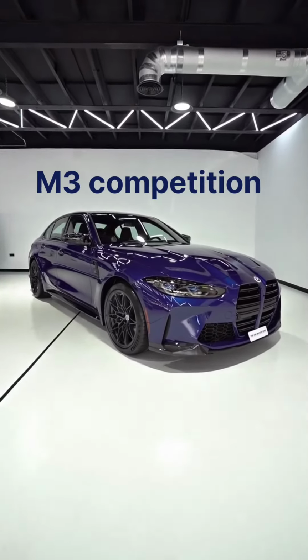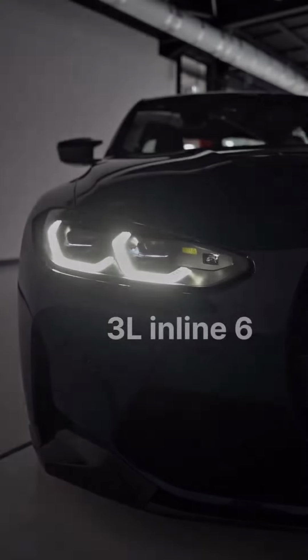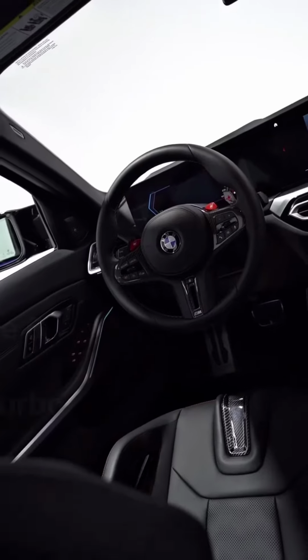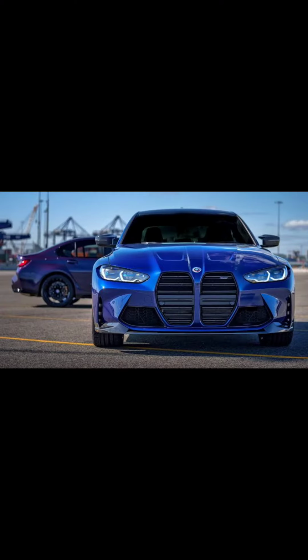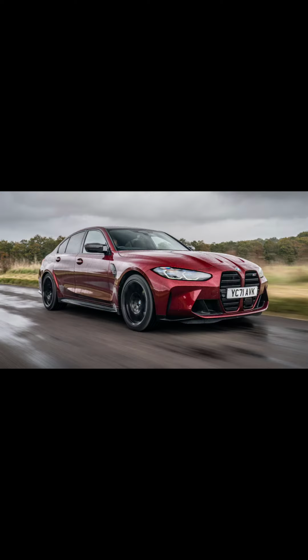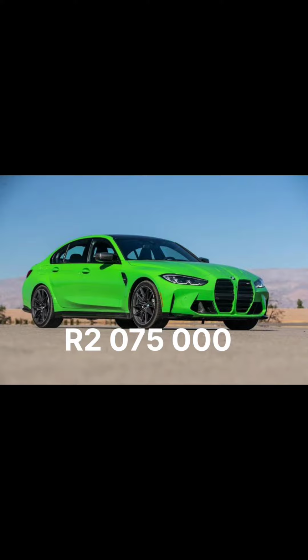Followed by the M3 competition sedan, with a 3-liter inline six twin turbo engine, producing 473 horsepower. The grille is all that matters. It gives this monster this aggressive look, costing 2,075,000 rands.